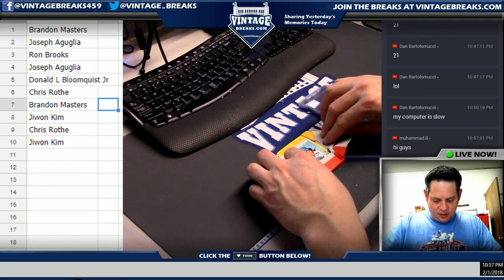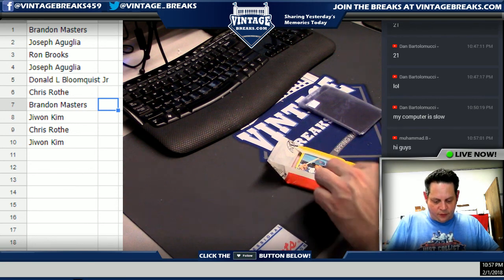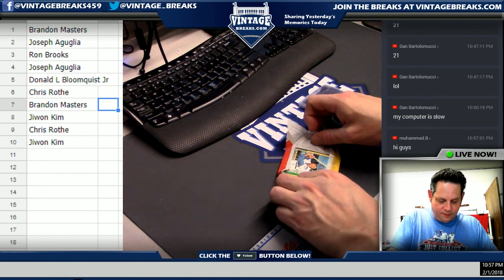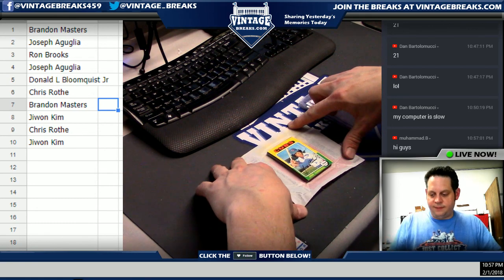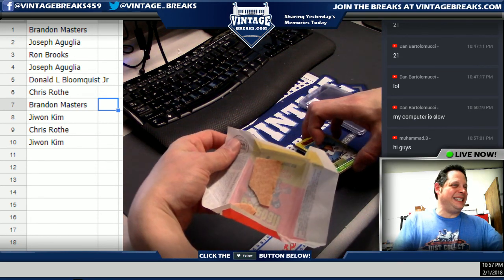As we said, the bottom card is card number one because I knew it was face up, and it's a lot more enjoyable for everyone to see the cards face up as they come out. Okay, card number one is going out to Brandon M. Good luck, everyone. That gum looks nasty.